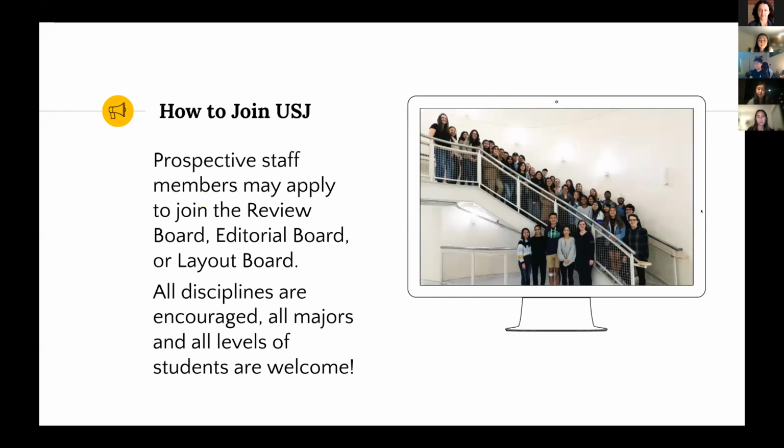Yeah, so we're accepting applications for all of the boards, review, editorial, and layout, as well as the AMU positions. And also we encourage all of the disciplines, everyone who's interested in USJ to apply. If you're a life science major, if you're a physical science major, if you're pre-med, we welcome everyone, and particularly because this workshop is for pre-meds, we invite you to apply this year. And also, if you're first year, don't feel intimidated. Again, the honors seminar teaches a lot of the skills that you'll need to know on your board. And so we welcome all years. Yeah, we're excited to do the applications.